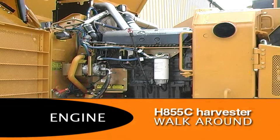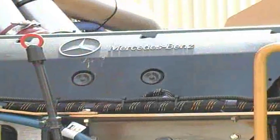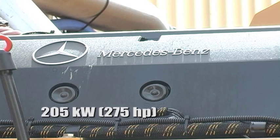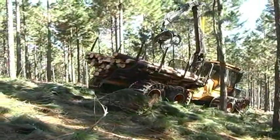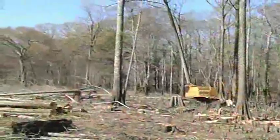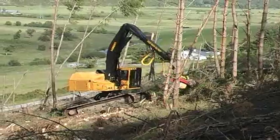The H855C is powered by a 6.4-liter turbocharged and after-cooled Tier 3 Mercedes 906, delivering 275 horsepower at 2200 RPM. The Mercedes engine is quiet and fuel efficient. It's also used in the Tigercat forwarder line and the 845C carrier for greater parts commonality.